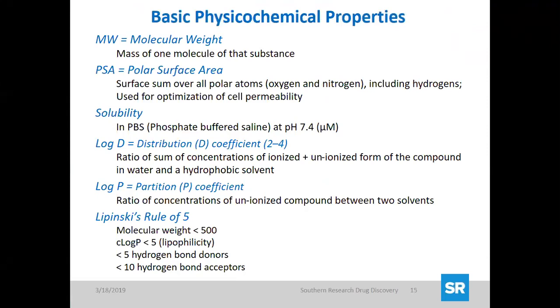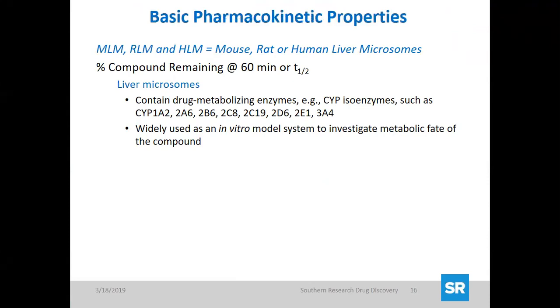So there are two basic pharmacokinetic properties we look at. One is MLM, mouse liver microsome, rat liver microsome, and human liver microsome. It depends upon which animal model you are using. If you are using mouse, then we look at the MLM. If you are using rat, we look at the RLM. But we look at the human microsomes to start. So what is that? That is the percentage of the compound remaining after 60 minutes. Or we calculate the T-half of that.